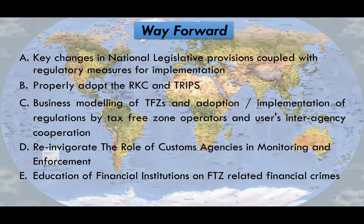Then there's also a need to reinvigorate the role of customs agencies in monitoring and enforcement. The customs people should be properly trained, they should be properly equipped so as to monitor what is happening in the tax-free zones, whether the goods being imported are in accordance with the rules and regulations, whether the goods being manufactured are manufactured properly and follow the rules and regulations, and that there is proper enforcement so that whenever customs want to check, they should check and see that the goods are in accordance with the proper rules and procedures.